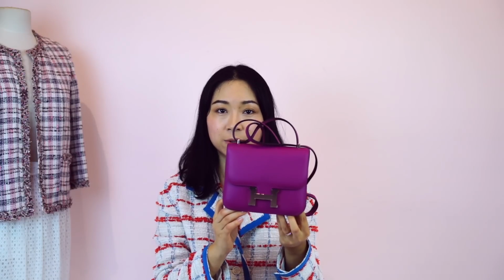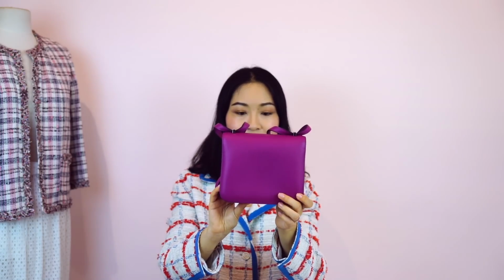This is a mini version of the Constance. It is called Constance 19, meaning that it is 19 centimeters long. There's one size bigger, which is Constance 24 centimeters long. The bag is more of a square shape. This is the front, and this is the back. On the front, there is a big H logo.